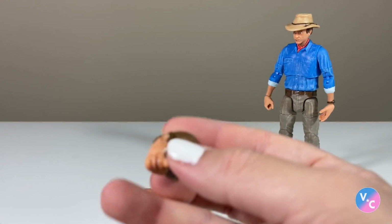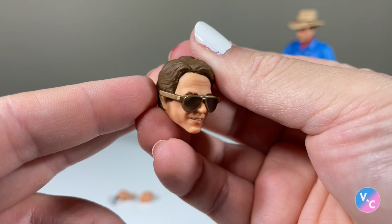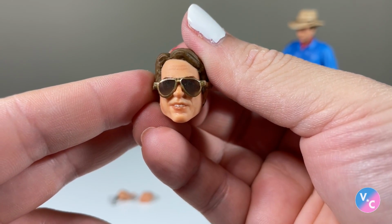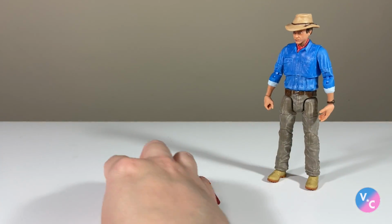All right, now in terms of accessories, you do get some pretty cool things with this figure. You get an alternate head sculpt right here, so you can see that this is an additional head with glasses on it. He's also kind of smiling, I guess, or wincing or grimacing. I can't really tell. He's got a couple of hands.